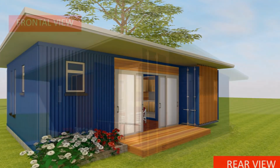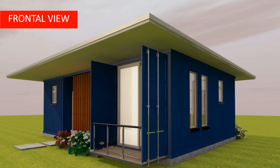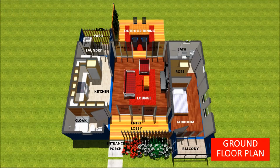So in this particular design, we've managed to minimize the openings for the doors and windows in our shipping containers, and therefore there will be no need of specialized reinforcements for our shipping containers. Other than the open plan kitchen that opens up directly to the sitting room.